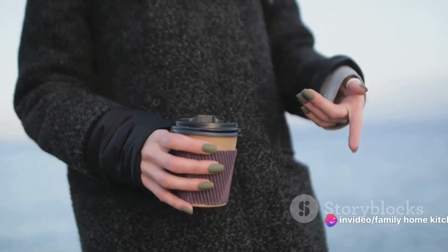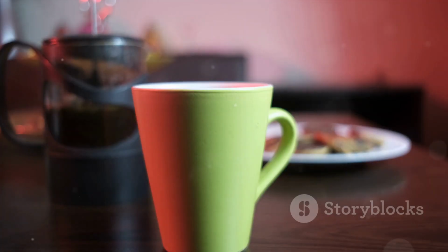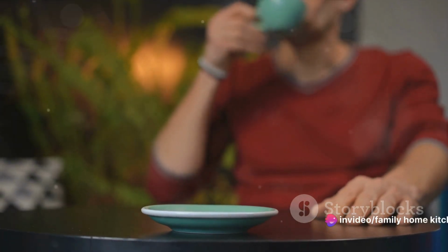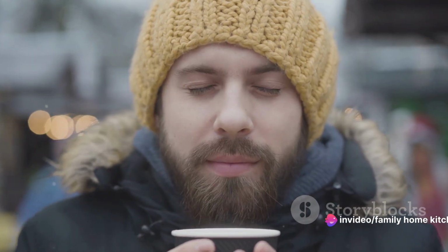But it's important to bear in mind that moderation is key. The caffeine in coffee can lead to sleep disturbances if consumed excessively or too close to bedtime. It might also cause jitters or increased anxiety in some individuals. So enjoy your coffee, but remember, it's all about balance.